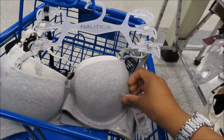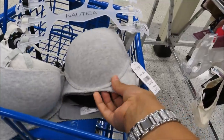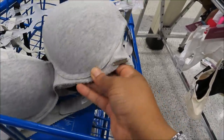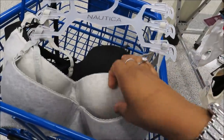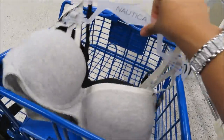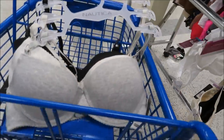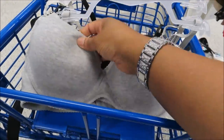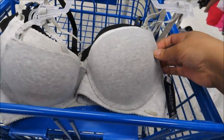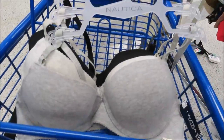But these are actually the bras that I actually got on. Now the wire down here, I took the wire out of them, and that's the reason why they so comfy to me, because I can't do the bras with the wires, y'all, like I mentioned before. Now I do prefer just to get some bras without the wire, but when I can find some that I really like and they comfy to me, girl, I'll cut that wire out in a minute, honey. So I'm gonna see how much these cost.